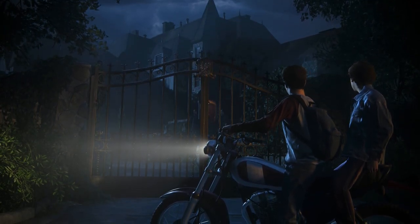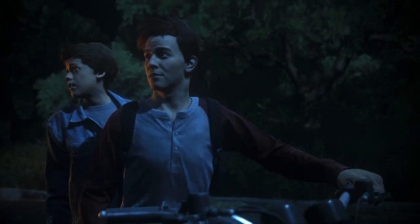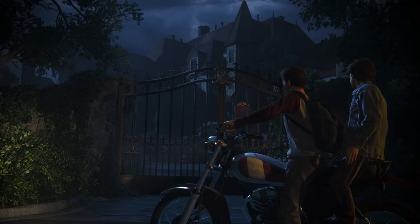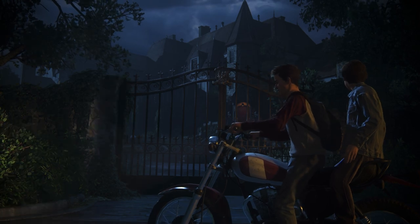There it is. Who the hell lives here anyway? No idea. But this is definitely the address. I've been scoping the place out for the past few days. No one's home.